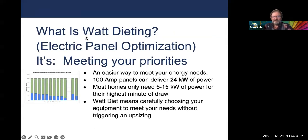And so we have several names for this stuff. Some people don't like the name I like, which is Watt diet, but panel optimization or a watt budget are other ways to think about it. It's really just about prioritizing things in order to meet your priorities. And so if one of your priorities is preserving the environment and helping everyone else electrify too while you do it, or saving money and not having an expensive retrofit, or saving time, if any of those are your priorities, you might really enjoy this Watt diet.